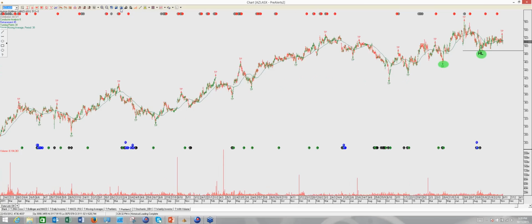AZJ, this is one of the names that we've stayed long or stayed exposed to on the long side. The company came out with slightly disappointing haulage numbers for the September quarter, but reiterated that they're likely to increase their dividend payout ratio. And as I've alluded to, that underpins the performance of AZJ. Currently, it's on a yield of about 5%. We could see that pushing up to about 6, 6.5% over the next 12 months, even with limited revenue growth. Good cost control at the cost side level for the company.